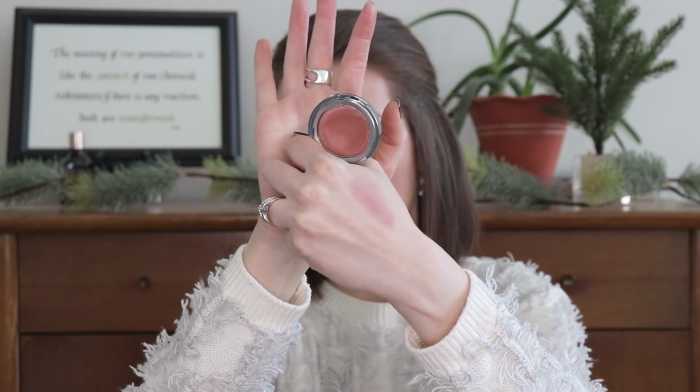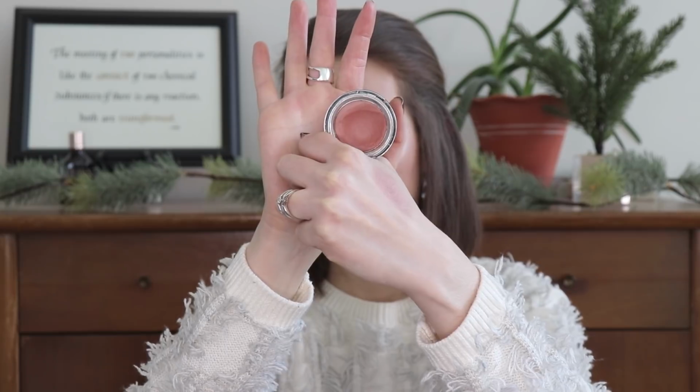You can tell where my weaknesses are. I've got quite a few blushes. Another blush I've really been loving throughout the year is this one from Juice Beauty. This is their Last Looks Cream Blush in the shade Flush. It is more of an orangey toned blush. This is the Juice Beauty blush swatch right here.